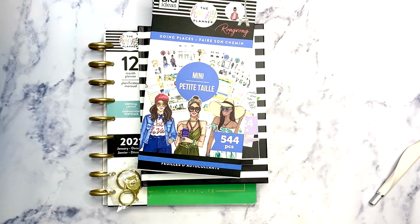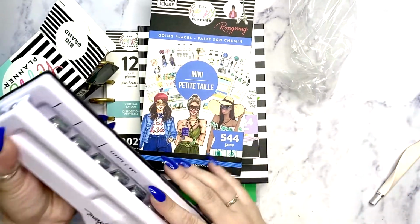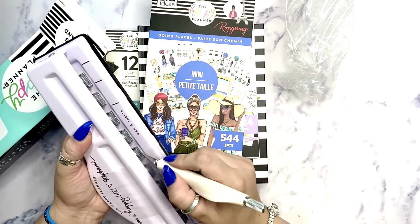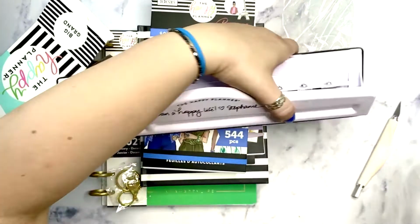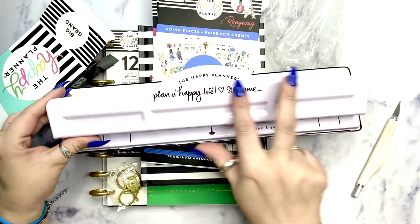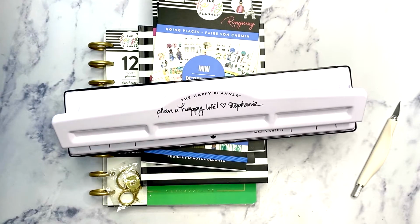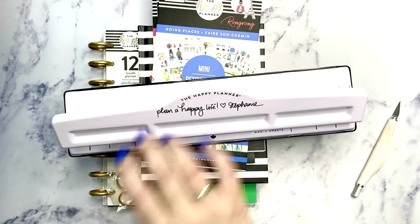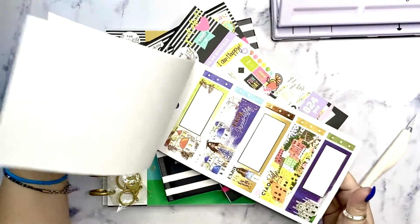The pink one doesn't really match the decor of my office. My office has white furniture, so this just goes perfectly into it. The punch does have Stephanie's kind of signature, or whatever you might call it. It says, "The Happy Planner, Plan a Happy Life, Little Heart and Stephanie." I really like it. And it has all of the lines indicating the sizes of the planners.